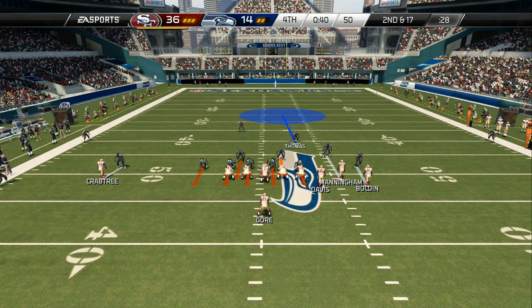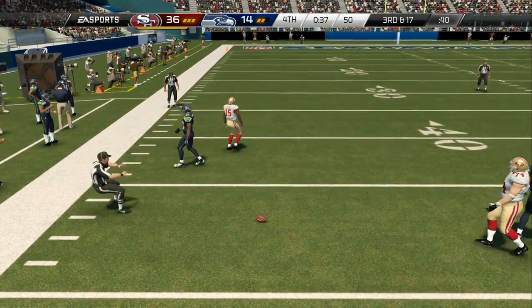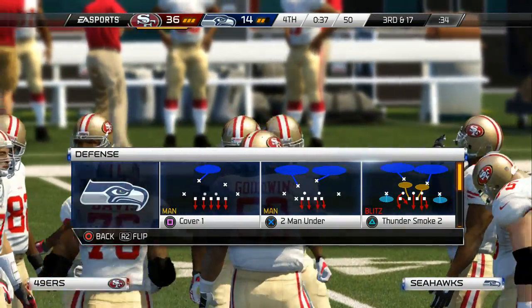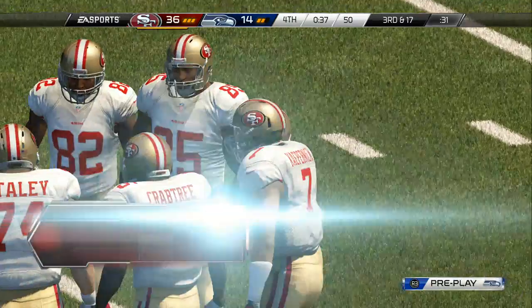After that sack, it's now second down and 17. He'll fire it out to the left. Pass is made, but the hit knocks the ball out. Incomplete. Good anticipation that time by the defender. He gets to the receiver just as the football is arriving, and he makes a beautiful hit to knock the football loose.